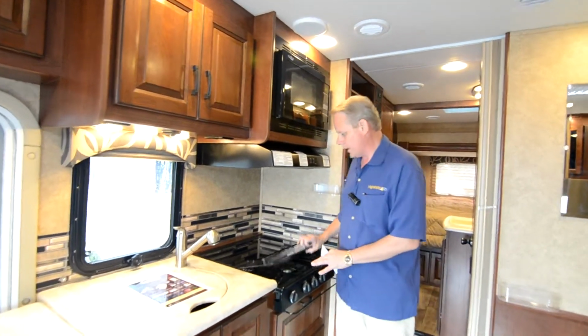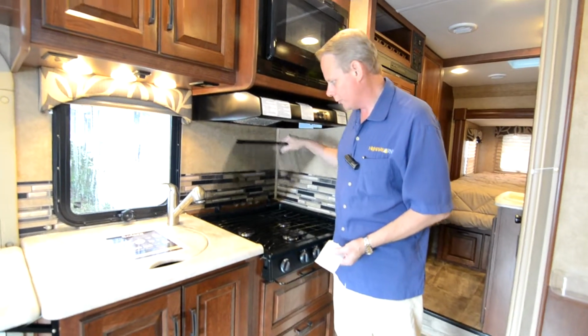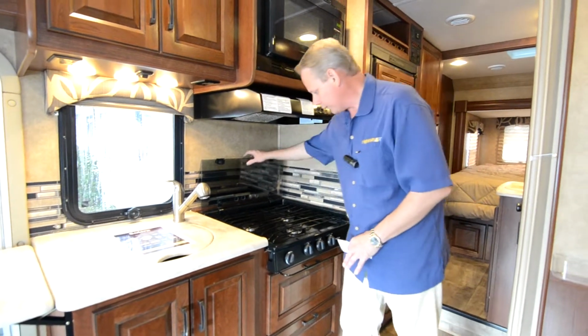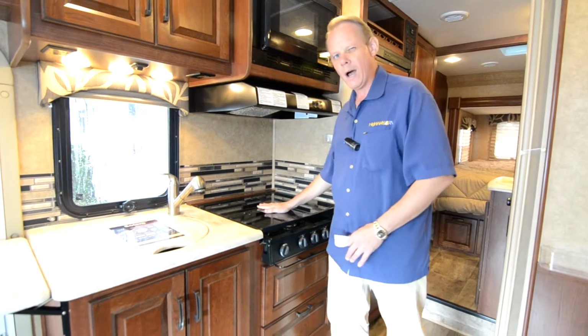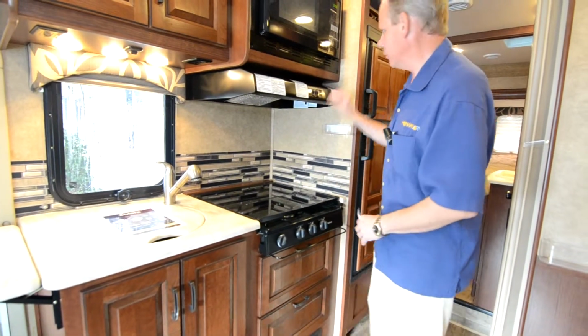The stove is an upgrade model compared to what you're going to find in a lot of motorhomes. I think I just did that wrong. It's a 3-burner cooktop. It's got the glass cover on it. It just looks really nice. This gives you just a more high-end feel or look, and it also doesn't rattle like the metal ones.